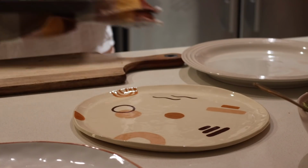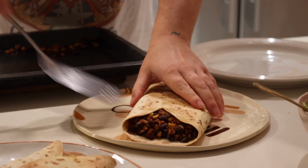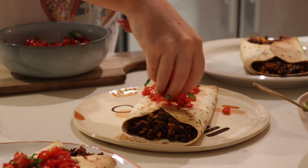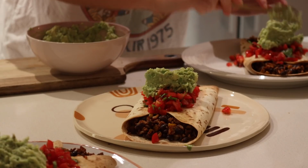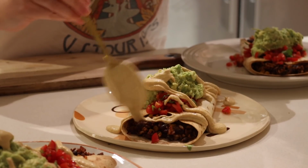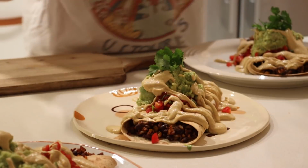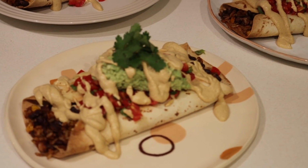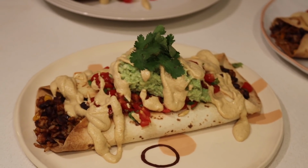When it came to dinner time, we had a friend over for dinner, and I made these toasted burritos that I'm obsessed with lately that have beans, rice and corn in. I topped them with some homemade fresh salsa, as well as guacamole, and then a homemade cashew cream that I made. This recipe is in my latest What I Eat in a Day video. I will link it below. And also topped it with some coriander. It was so incredible. I love this so much. It's my favorite dinner at the moment.